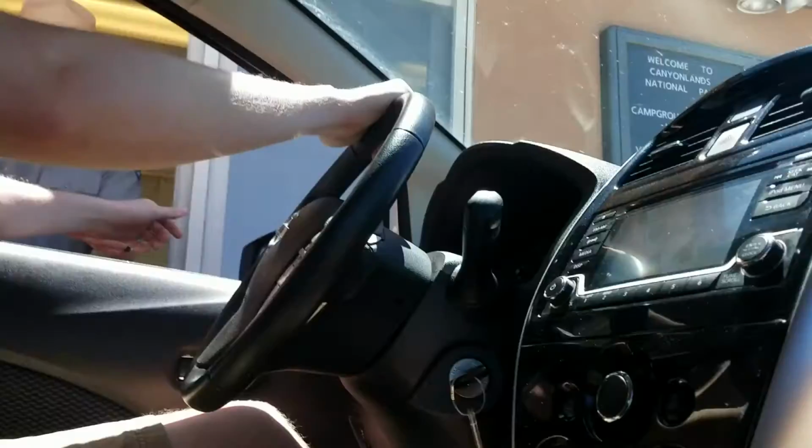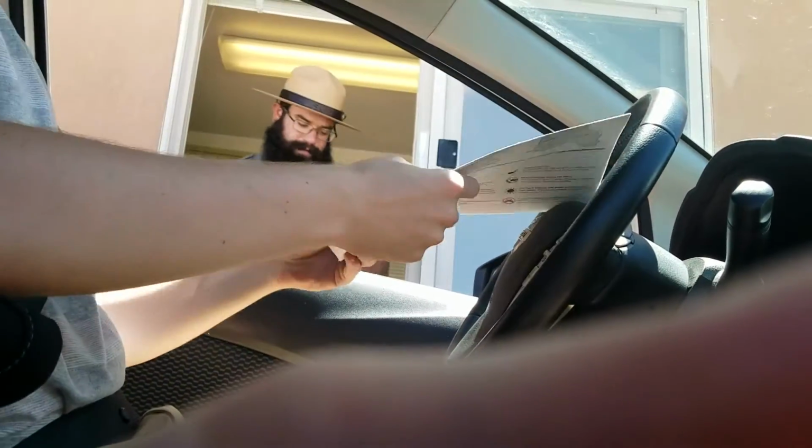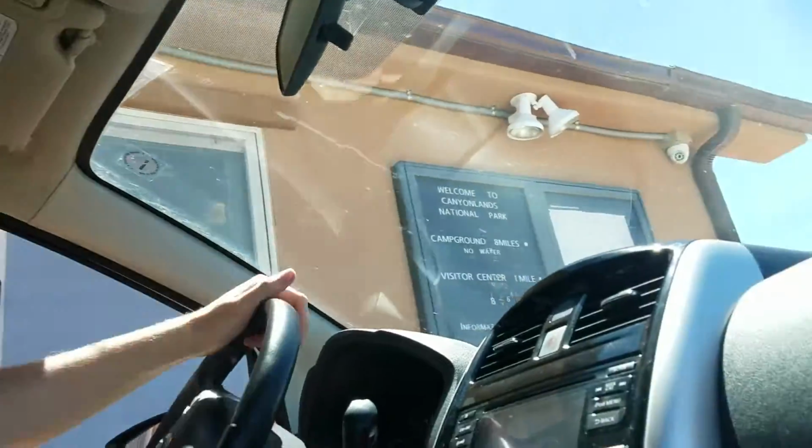We've just made it to Canyonlands National Park, so that's number 3 national park of the trip. There's a map for you. Thank you. Thanks for having the ID ready. And you're all set. All right, thank you. You're welcome.